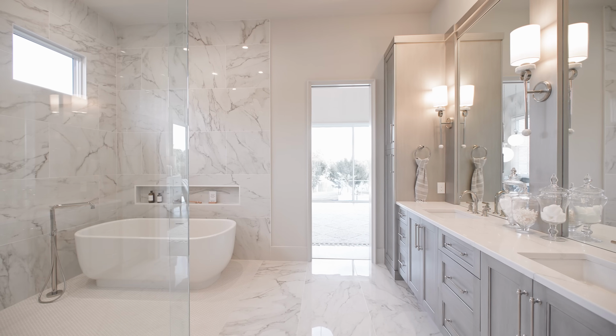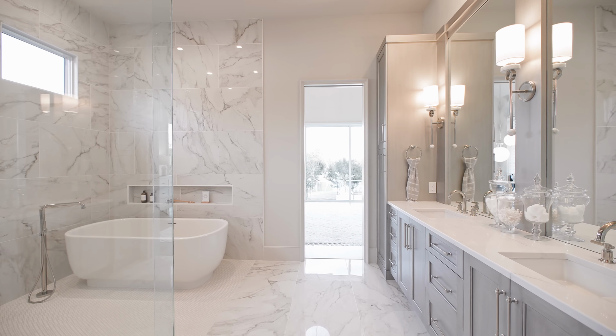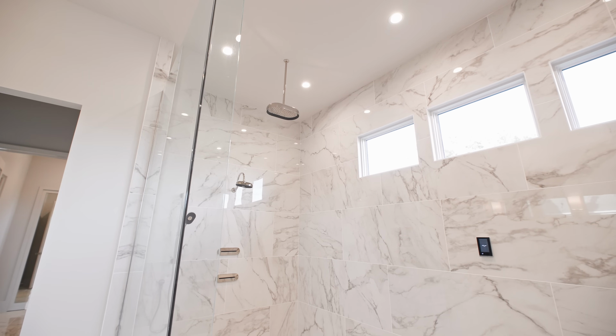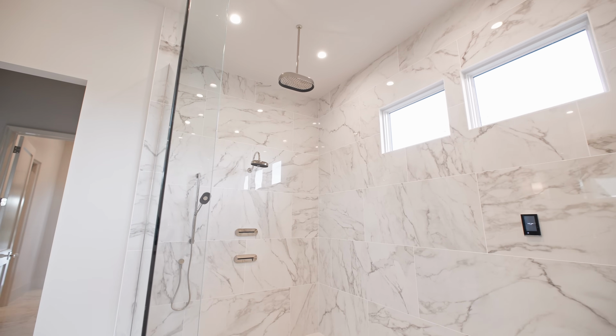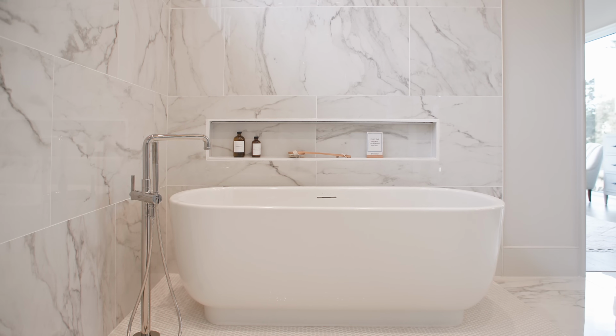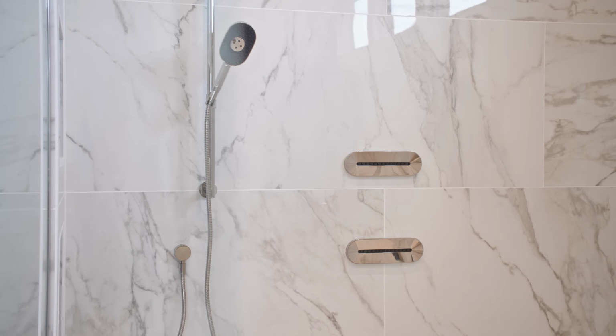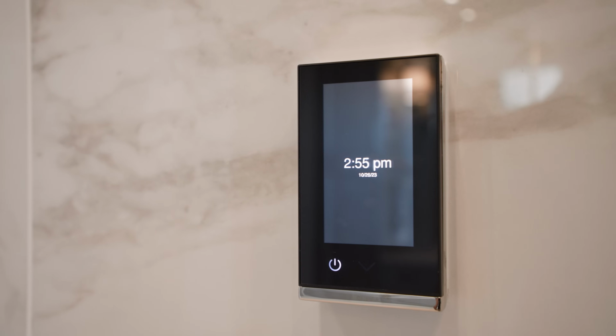But it winds right on into the bath area, which feels like a complete spa. I mean, it's got the body jets, the soaker tubs, the rain heads. That can be operated with the remote from your phone. If you want to warm it up while you're in bed, you can do that.